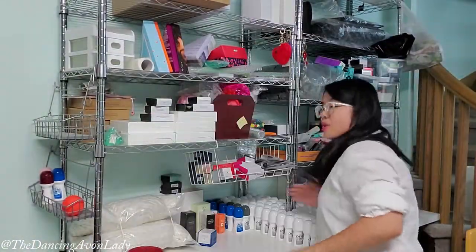We have here some gentle hug compression gloves in a size large. So those are supposed to be good for hand pain. I'm thinking maybe I should also get one for me or for my mom too.